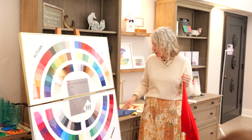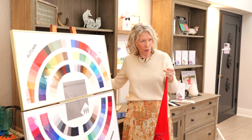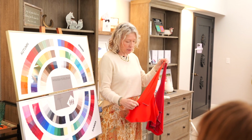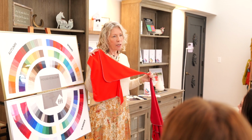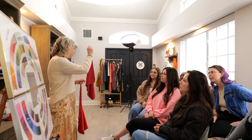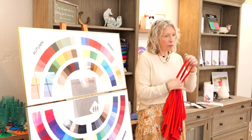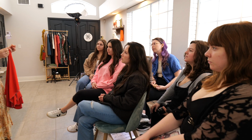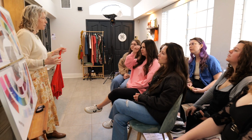The only thing is, it might not be your very best red. So your very best red might have a little bit of yellow in it. If you're one of the people on the bottom, you might need a little bit of blue in your red. This is about finding the right version of the color that works for you. It's not about saying, oh, you can only wear these colors. It's not about narrowing down. It's about opening up the whole world of color to you.